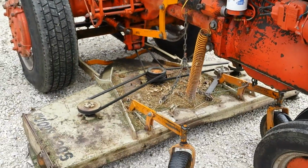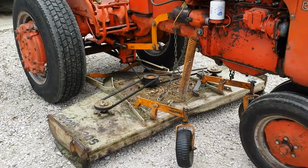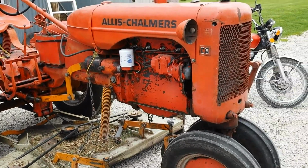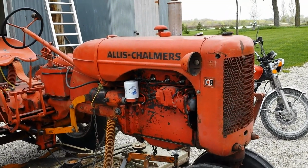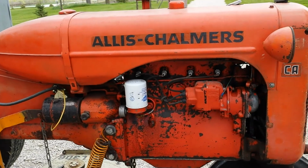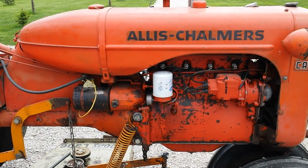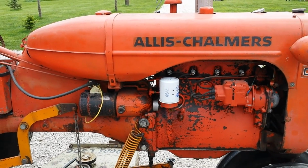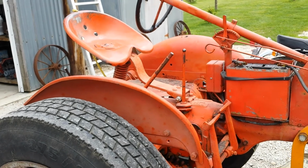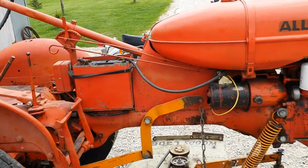I don't use it as much. I use a zero-turn mower for my yard here on the farm, and I just use this for the big parts out in the pasture, and it works just fine. Very good tractor. It starts up every time. I never took the battery out of this either this winter, and it can start up in any temperature. Runs really great.